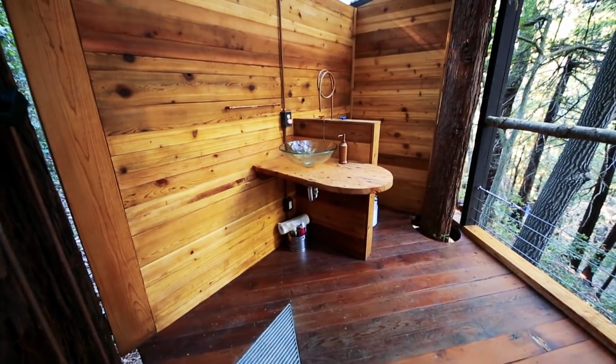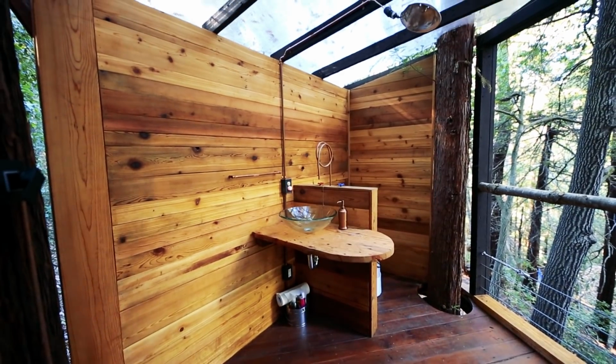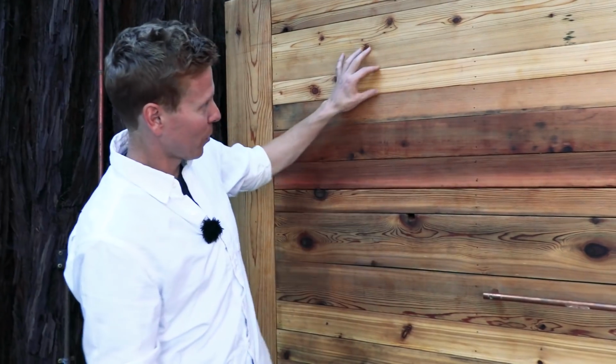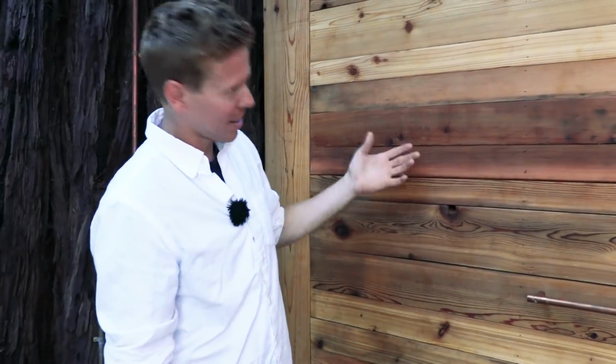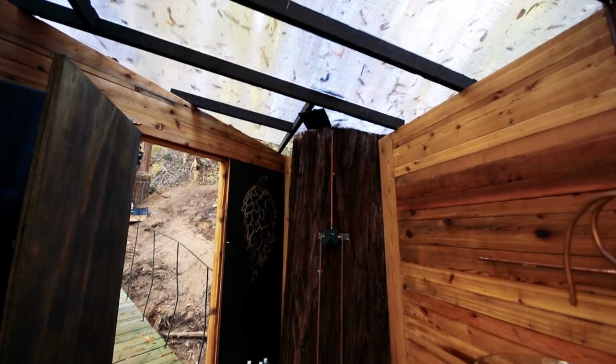This cedar siding was just in utter shambles and scrap. That's why it's all in different widths here, because we just had to cut out all the stuff that was splitting and super dry. So we made use of this. I think I got all the cedar for like $30 or something like that.